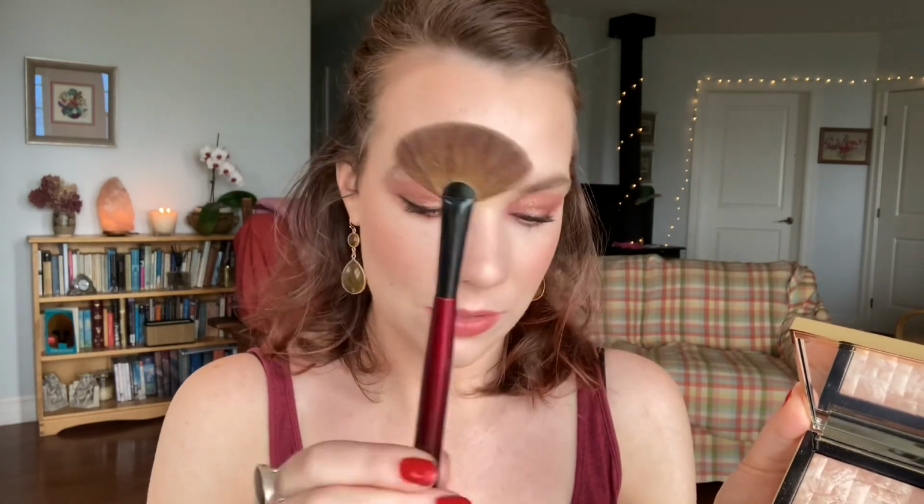So you could probably get a more subtle effect with this by using a different type of brush. This one is really good at picking up quite a lot of highlighter, even very hard pressed baked type formulas like this one. So we're getting maximum initial impact with this brush. I'm going to swatch these two shades.